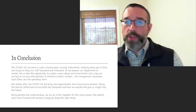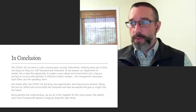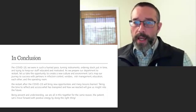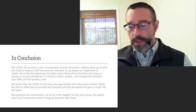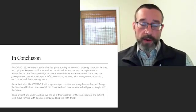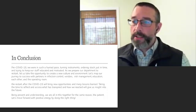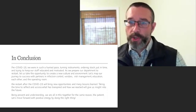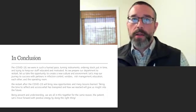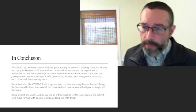If we can map out a journey to success, partner with infection control, vendors, risk management, the OR, get your key stakeholders together and really make sure there's a good cohesive plan to move forward, and that some of these pitfalls that we found, that maybe need to be adjusted and done differently. The restart after COVID-19 will bring new opportunities and lessons learned. So taking time to think about those and think about not running into those same obstacles in the future will go a long way.